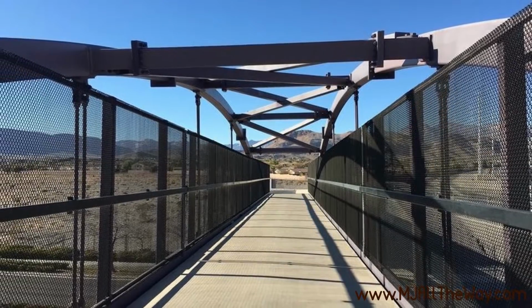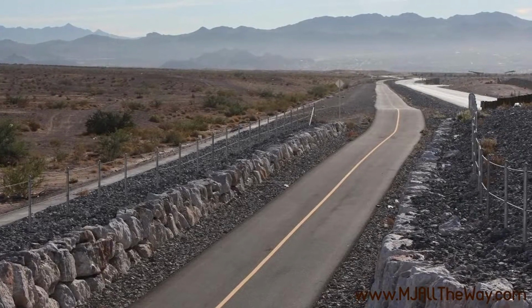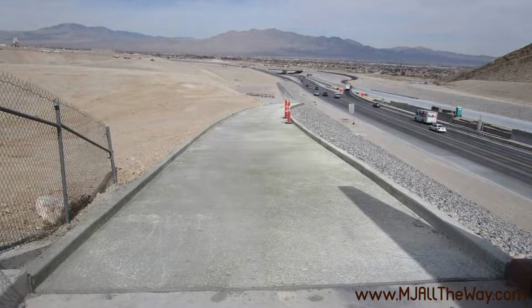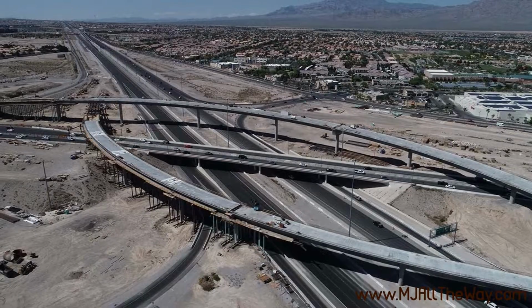They are continuing this trail up around the north part. This is the North Beltway Trail. They're adding 7 miles from Centennial all the way over into North Las Vegas. Some of this has been completed, and as they complete the Centennial Bowl, it'll be extended further out as well.